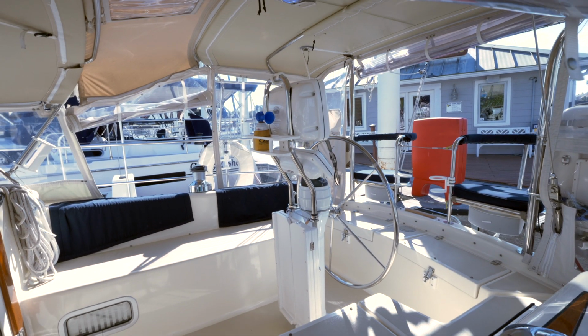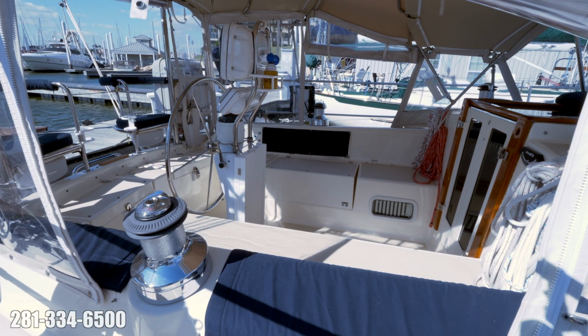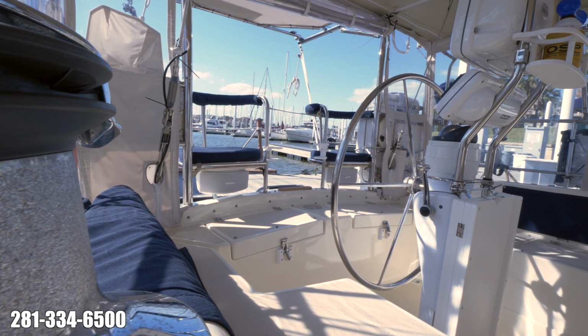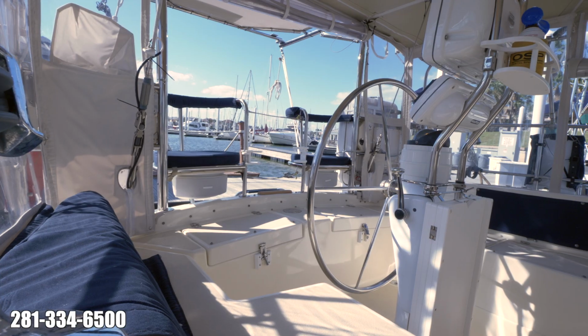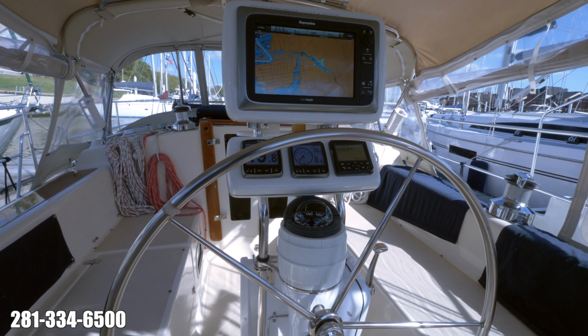The spacious cockpit has enough room for several guests, and the extra-wide coaming tops also provide great seats. The extended stern pulpit and high double lifelines provide extra safety and peace of mind. This boat has excellent electronics, and many of them have been updated.